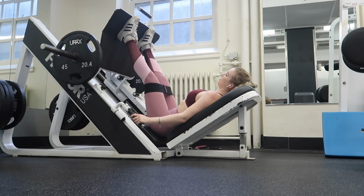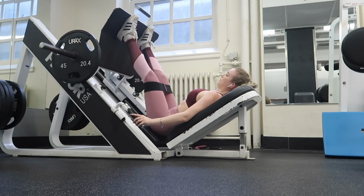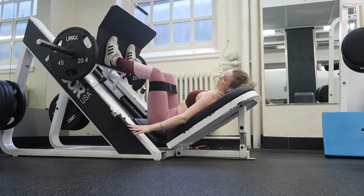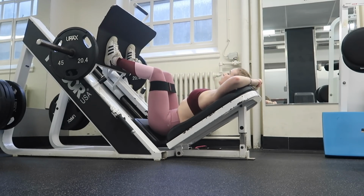And then I always make sure to put my hands on the safety bar things just to catch it. And then you basically just push your legs up and squeeze your glutes on the way up. And then I always finish by taking the resistance band and just moving my legs outwards. And this burns like crazy. You have no idea.